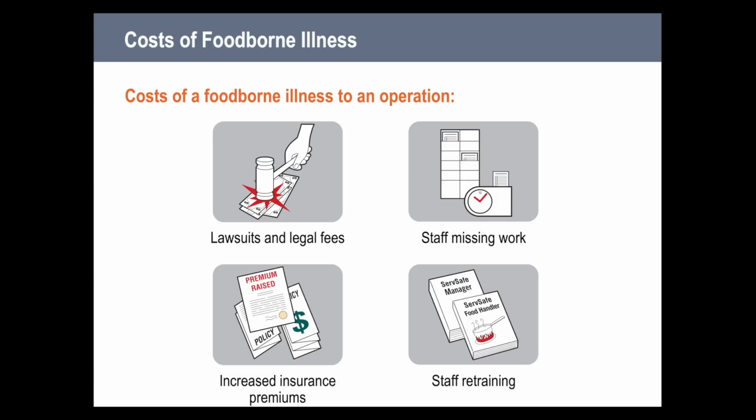Staff missing work, right? Operation closes, can't open until the health department clears you. Then you're going to lose people, and then you're going to have to hire new people. Therefore, you're going to have to retrain. Time is money. And then when it's all said and done, the insurance premiums are going to go up.